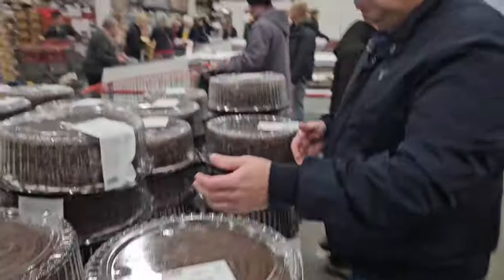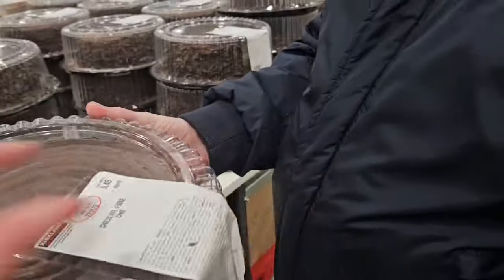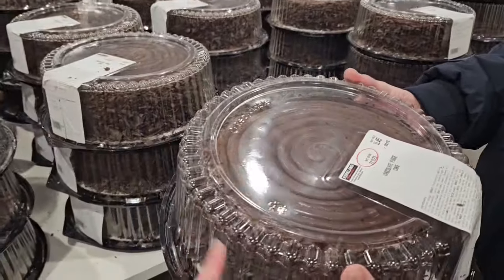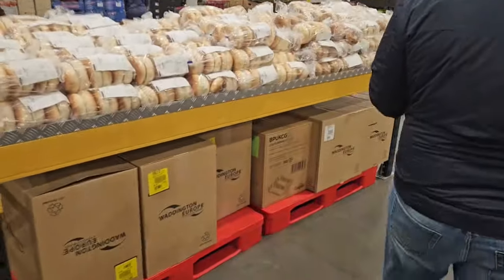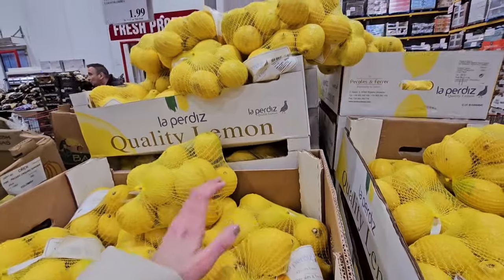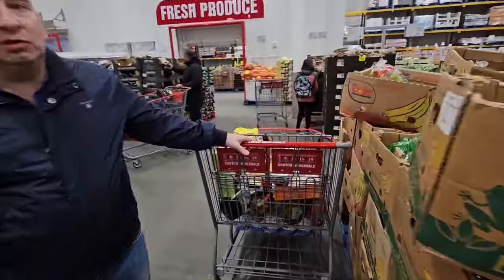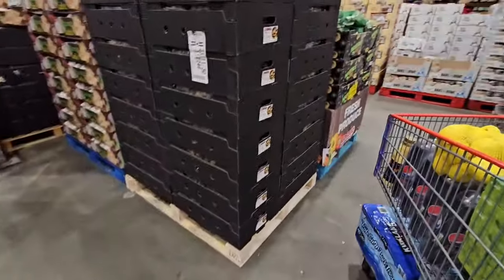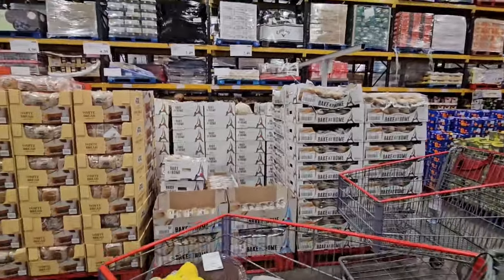$11.49 for the chocolate cake. I think this, it looks alright. I don't really like chocolate cakes. Should we get some lemons? £3.49. You already bought some? Oh, it's already in the cart. Let's follow my mum. Dad is here with the cart. It's really heavy by now.